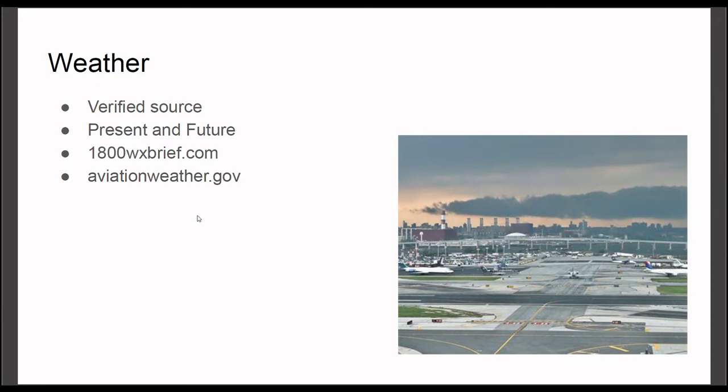And then, before I forget, present and future weather. You're going to get present weather from METARs, future in TAFs, and know how to read coded versions of METARs and TAFs. A lot of people don't learn that, and it's not necessarily bad to not learn it, but it's good to know in case your DPE wants you to, and it's not too hard to learn, and it's kind of fun.